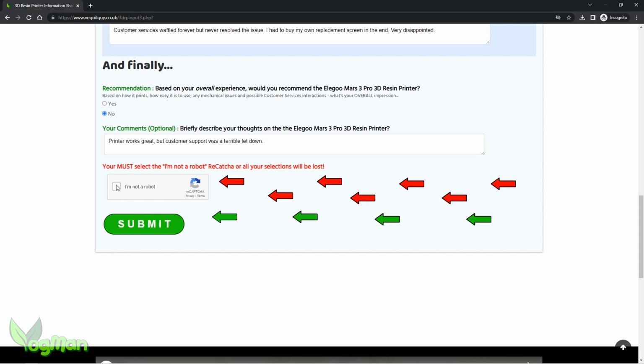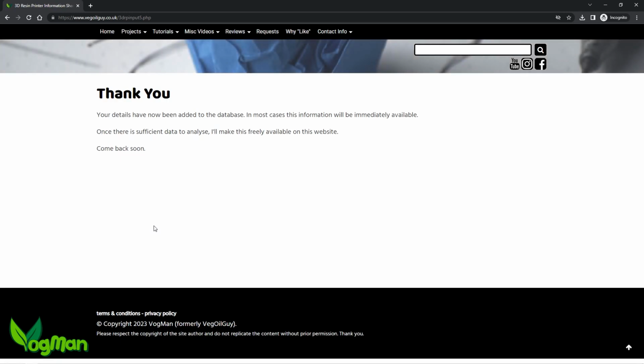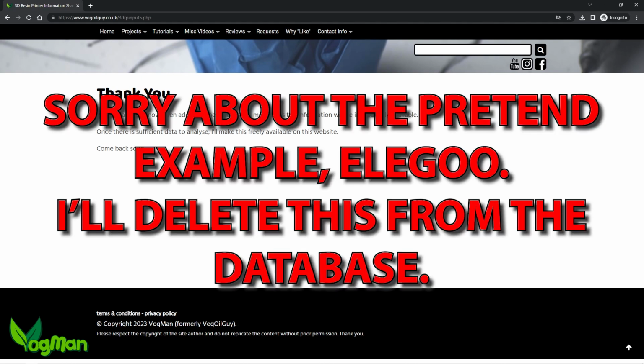Again, it's critical that you click the recapture, otherwise your input will be lost. And of course, you must hit that submit button, which so many seem to miss for some reason. But if you do this, it's saved and it's added to the database with thanks. And again, just for Eligu's benefit, I will be deleting that pretend example from the database.